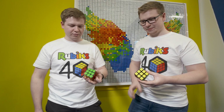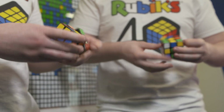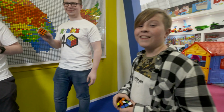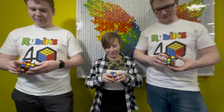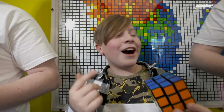John Adams for Rubik's Cube's 40th anniversary. And we've got some professional speed cubers and they're going to show us how fast they can race. I think I'm going to have a go. Are you ready, guys? 3, 2, 1. Yeah, I won.